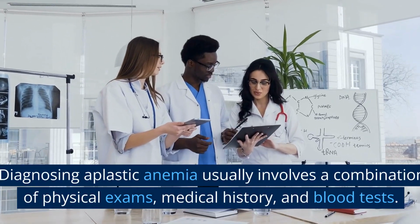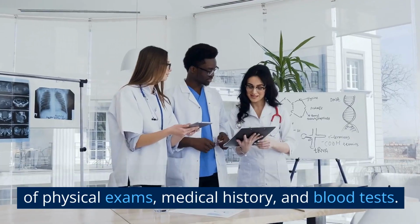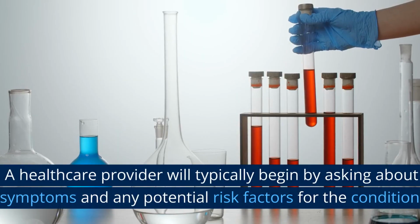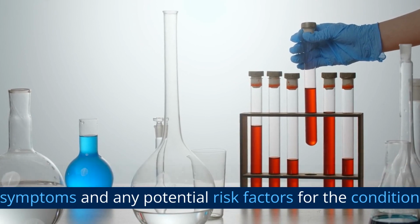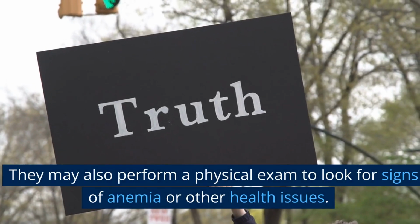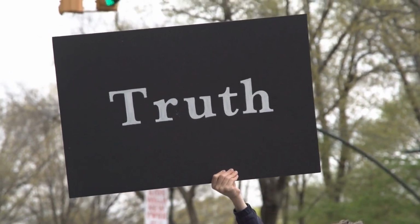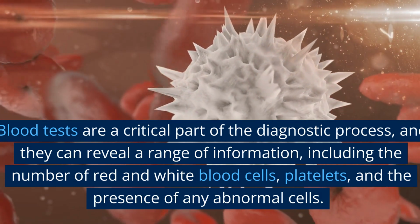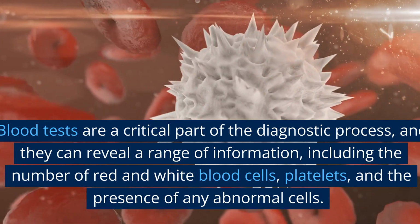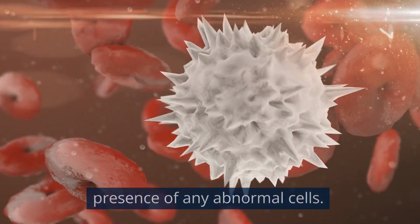Diagnosing aplastic anemia usually involves a combination of physical exams, medical history, and blood tests. A healthcare provider will typically begin by asking about symptoms and any potential risk factors for the condition. They may also perform a physical exam to look for signs of anemia or other health issues. Blood tests are a critical part of the diagnostic process, and they can reveal a range of information, including the number of red and white blood cells, platelets, and the presence of any abnormal cells.